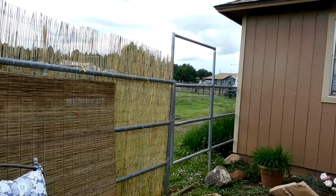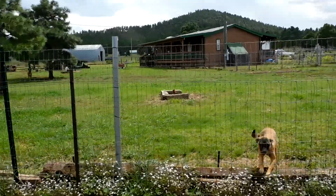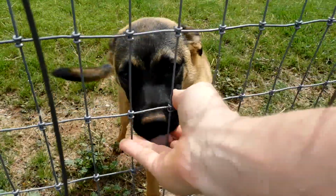And you can see we still have a slight amount of road noise in the back. And the neighbors have a couple of great dogs with a retired Malinois. And little guy here is just a happy camper.